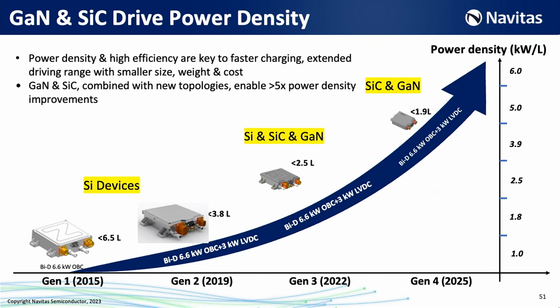And if we take a 6.6 kilowatt OBC as an example, we can see the trend of automotive power, what happened during the past years. The old design is a very old design with silicon-based 6.6 kilowatt OBC. At that time, the power density was only about 1 kilowatt per liter. So very, very big. And now the mainstream product you can find in the market is focused on 2.5 kilowatt per liter or 4 kilowatt per liter here. But in the future, it will become about 5 kilowatt per liter or even higher. That means the product size is only about a hand size here.